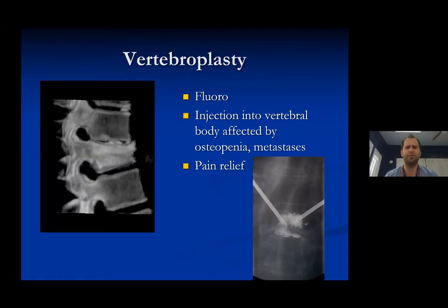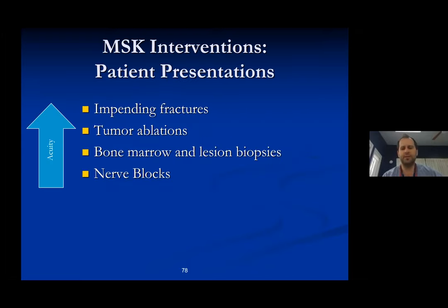So this is an example of vertebroplasty in a patient with osteoporotic compression of a vertebral body, where we percutaneously inject cement into the compressed vertebral body. In some cases, some operators may choose to use little balloons to increase vertebral body height and create more space for cement. Some people don't do that. And treatment is almost immediate pain relief. It's quite remarkable in how well some patients respond.